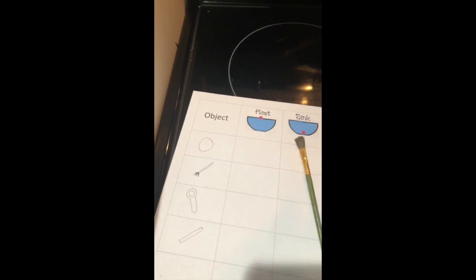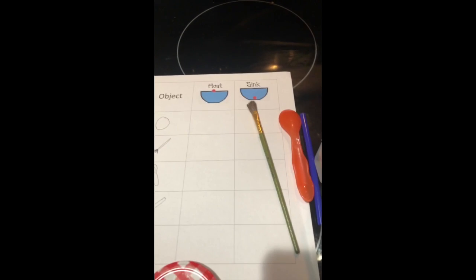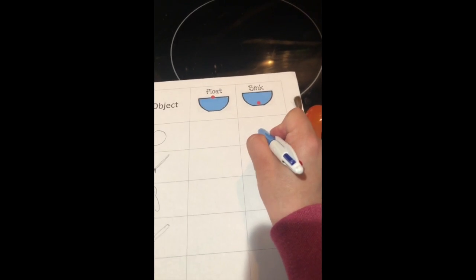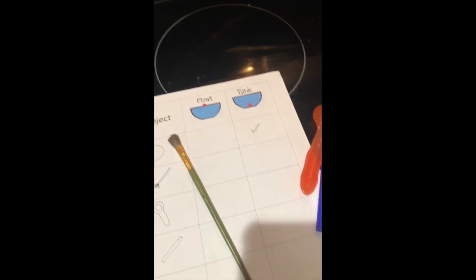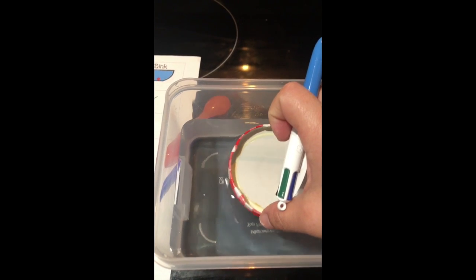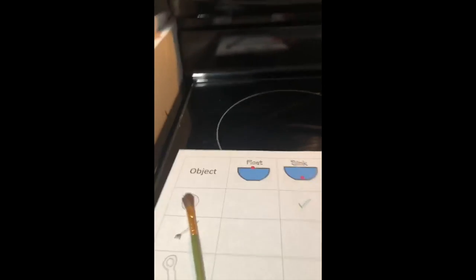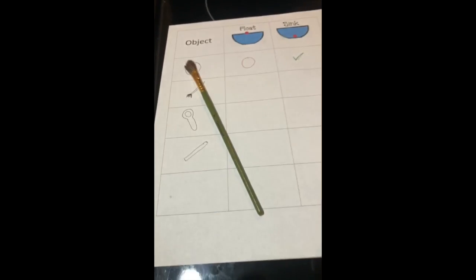So let's try with my lid. I think my lid is going to sink, so I'm going to use my green color and put a check under sink. Okay, I'm going to get my red ready to see what happens. Then I'm going to put my lid gently touching the water. And look at that, my prediction was not correct. The lid actually floats. So I'm going to take my red and draw a circle under float. And I'm going to do the same thing with my other items.